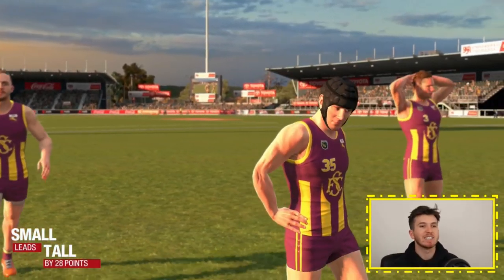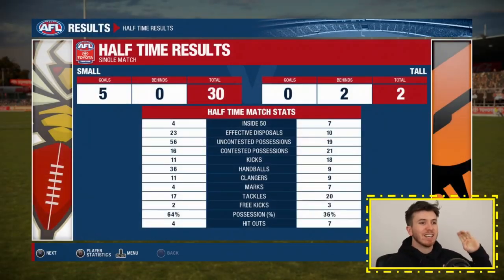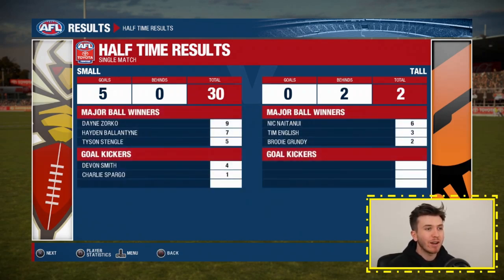Halftime here in Launceston. They weren't afraid of the bigger bodies. They weren't afraid of the bigger men. Well done to my little minions. We've won 4 hitouts. We're only losing the hitouts by 3. Well done to the little fellas. Dane Zorko's been huge. Ballantyne, Tyson Stengel has been a real find in the back line. I think he's like the second smallest on the field, but he's been huge.